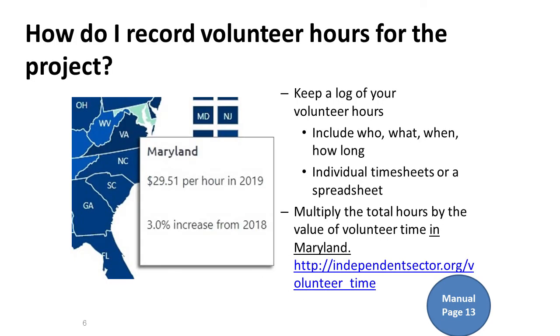If your project budget includes volunteer time spent on the project, then we do ask that you keep a log of volunteer hours as part of your financial documentation. That log should include who, what, when, how long. So the volunteer's name, what they were doing, how that relates to the project, if that's not clear, the date, how many hours they were spending.